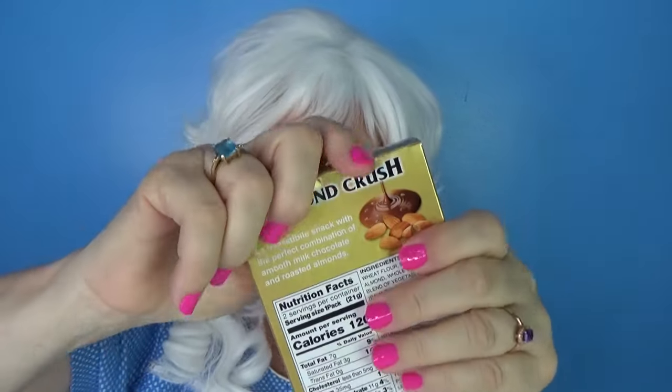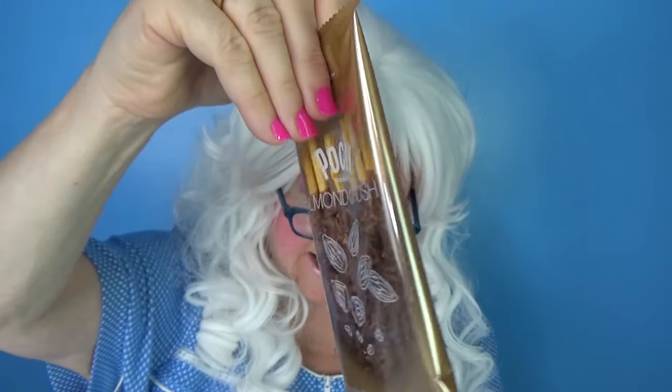And now she's gonna try Almond Crush Pocky. Here we go. Oh, hey, there's two of them in there. Let's open it. My goodness. Look at that. It looks pretty yummy. Well, big bite for Granny. Here we go. Oh, it's got almonds in the chocolate. Hey, that's really yummy.